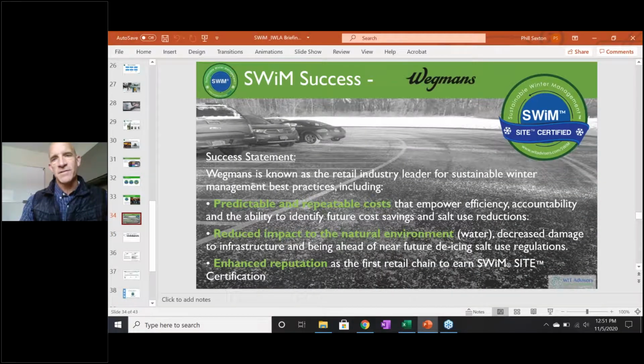From a private side, the Wegmans that I discussed with you, what it's enabled them is predictable and repeatable costs now. But they're really now bought into the idea of the reduced impact both to the natural environment and also to their environment, to their infrastructure. So a lot of that $250,000 that they have to budget a year for replacing doorways, they're starting to see a reduction in that.